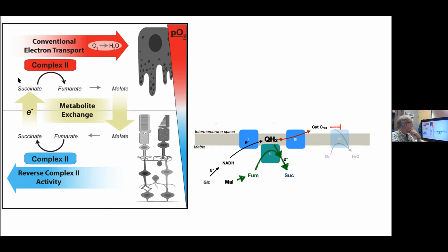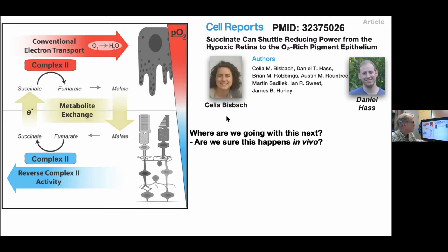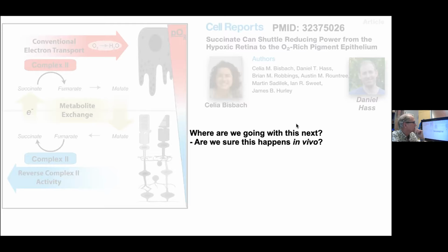And so when you get to the RPE, the succinate can be oxidized to fumarate, and there's plenty of oxygen available to the RPE. So in that case, it can transfer those electrons to oxygen, and then the carbons get shuttled back. So this is basically a shuttle to take electrons from the retina to the pigment epithelium and then to oxygen. So we published this last year, and Celia and Dan, I think I already mentioned them, were primarily responsible for those experiments.